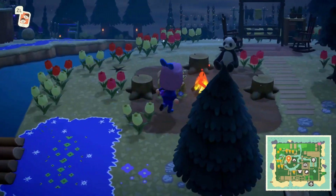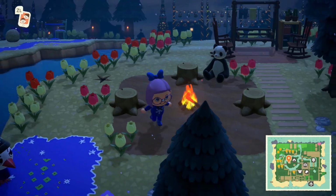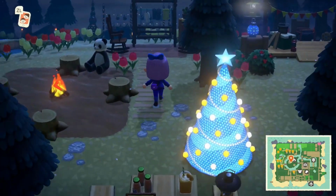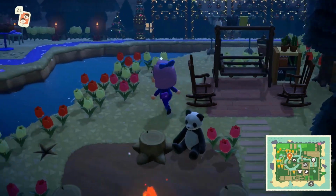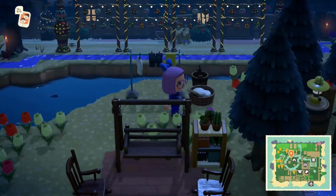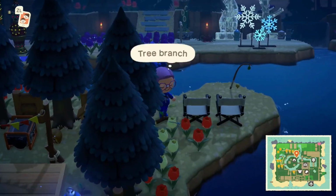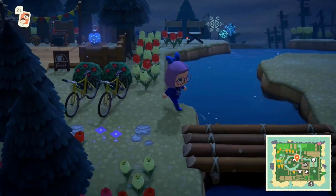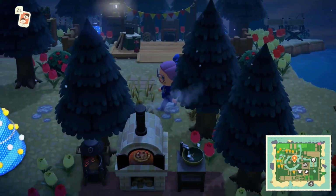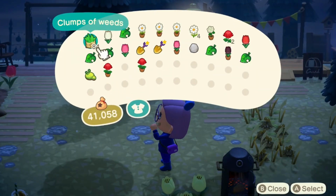This is our campsite. We have the little fire, sitting around the campfire there. We have another little seating area back here with an outdoor library. A little laundry place back there for your clothes. And fishing area. Then you come back around. We have a couple of bikes if you want to tour the island on them. Follow the path and you see the illuminated Christmas tree.